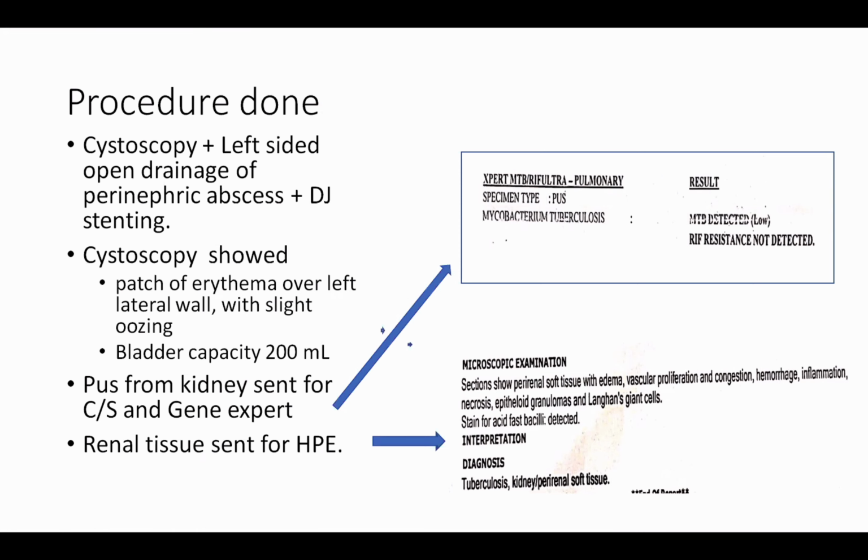Sorry, can I interrupt? When you did the DJ stenting, did you do an RGP? Do you have some images of that RGP, or you just put the stent in? Just put the stenting with difficulty. Actually, you should have done an RGP. You should have done some imaging of that ureter to confirm the findings of the stricturing in the ureter. You would have been able to see the PCS in a better way.